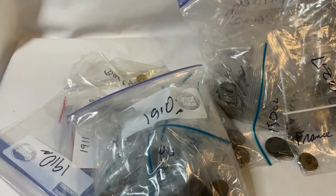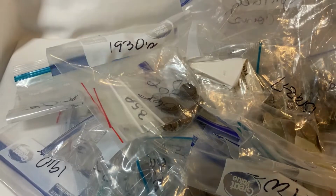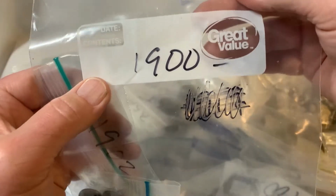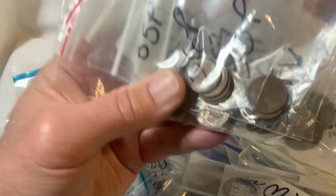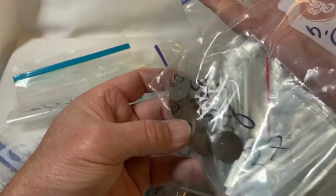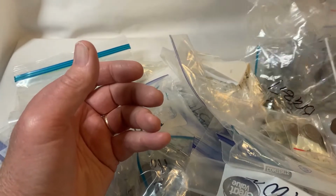And then we just have bags and bags and bags of randomness. Like, there's a barber quarter. And this bag just says 1900s coins. This bag says 1930s coins. And this bag is, I looked through it, it's all nickels and pennies. There's no silver in that bag.